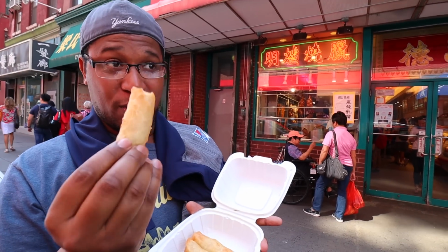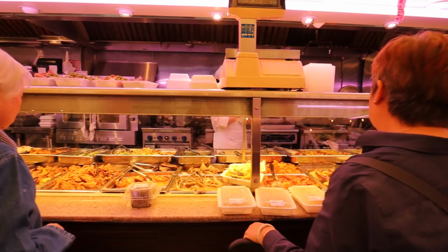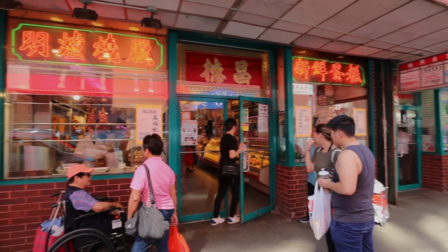We were honestly so stuffed, we picked up some vegetable spring rolls for $2, and for an on-the-go snack, they were crunchy and not bad. I'd pop in here just for the market experience and to see some of the more unique items they sell.